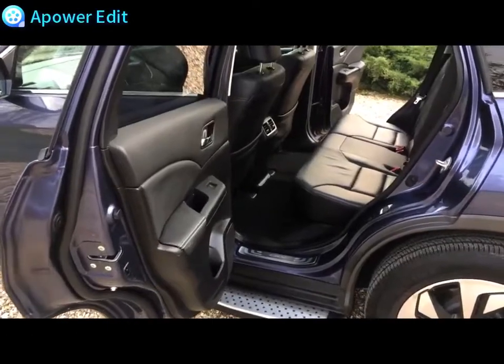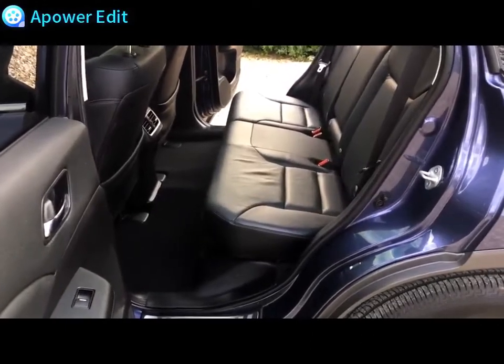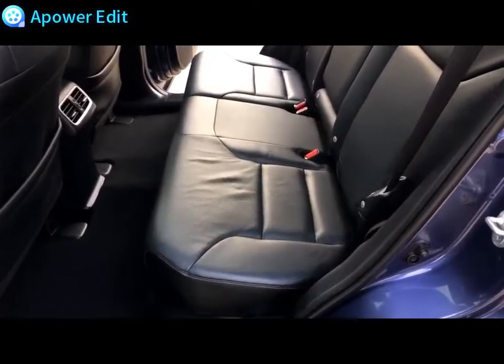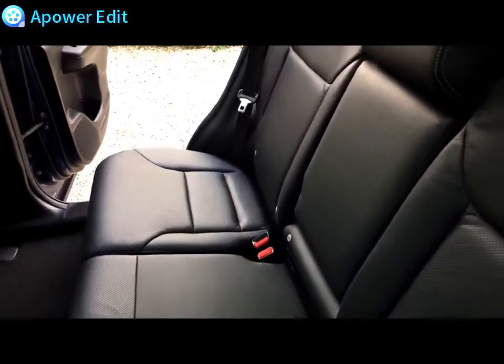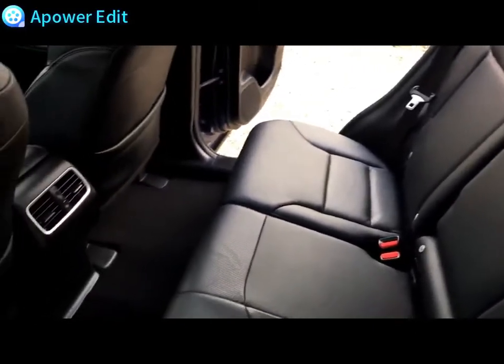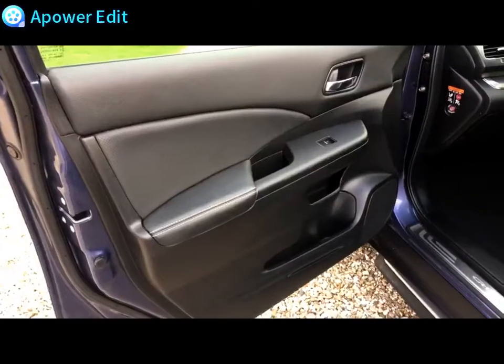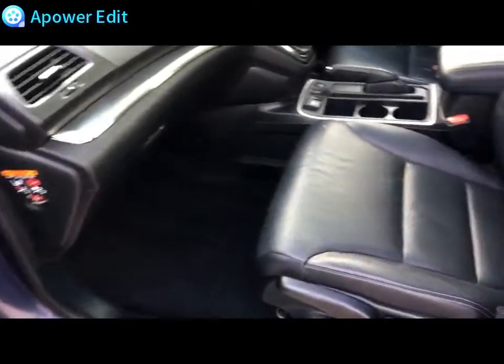So coming to the back, wide opening rear doors, and again the back of these CR-Vs generally are very heavily used, kids in the back, that kind of thing, so plenty of marks, and it looks like no one's ever actually sat in the back here. I mean, the leatherwork and the interior back here is in extraordinary condition. Coming to the front, again all been kept really nicely.